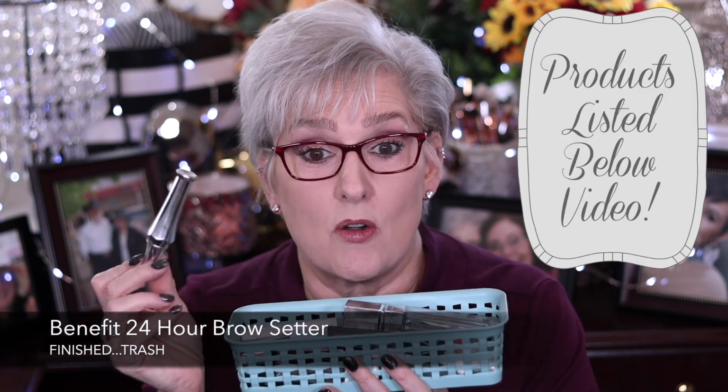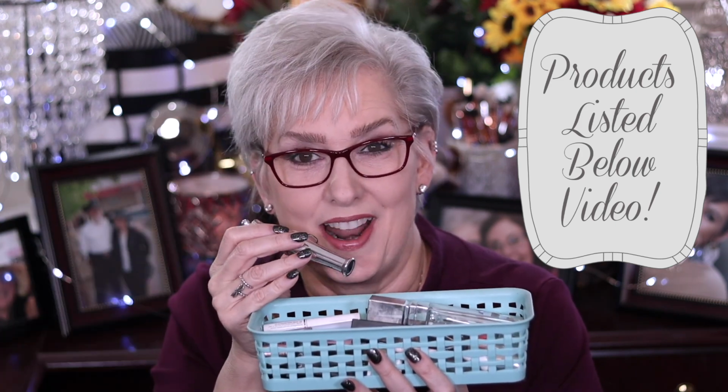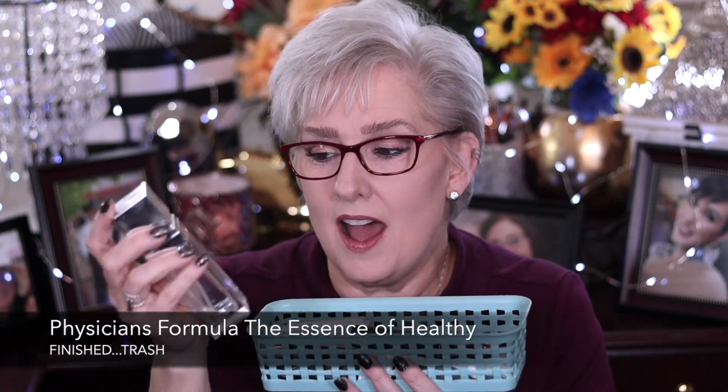These are the things that got used up. A Benefit 24-hour brow setter. Used that up. You'll see me bring a new one in. But you guys know how I feel about this product, right? Unless something comes along that's better than this, I'm going to keep doing that. I went through this. I love this.